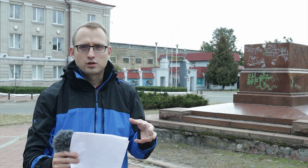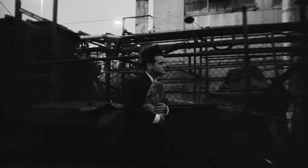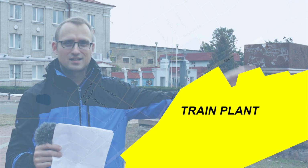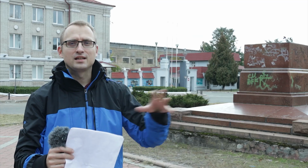There's a lot of this Eraserhead vibe with industrial buildings. Everything's industrialized. It's surrounded by this giant train yard on one side. Another side is a giant forest. Lots of dead people are probably buried. It's just bleakness everywhere.